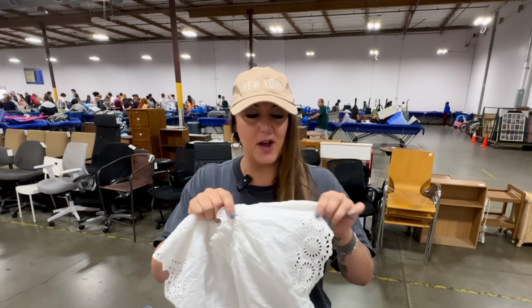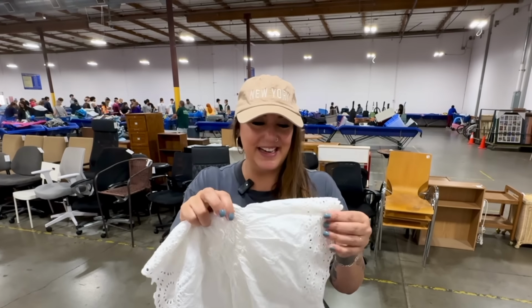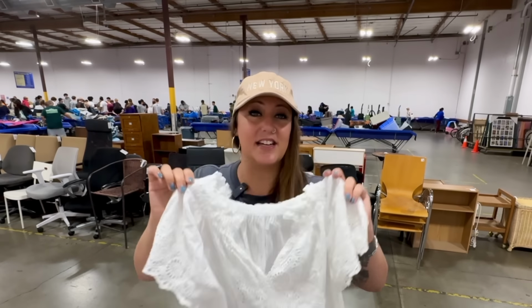I'm in need of some 100% cotton items for an upcoming trip because it's going to be hot where we're going. And so I thought these were nice. They've got the nice little eyelet sleeves, just simple cotton. It's going to be 10 cents maybe because it's such a lightweight item.